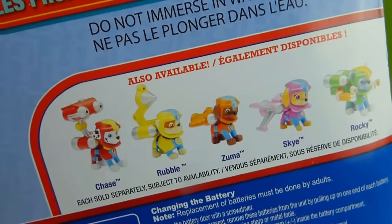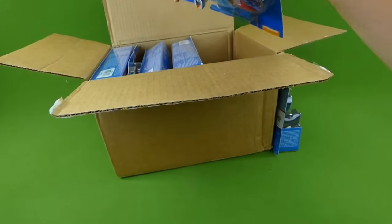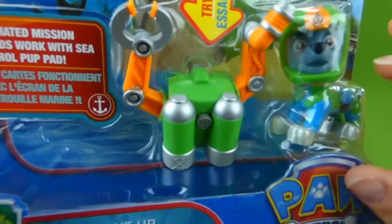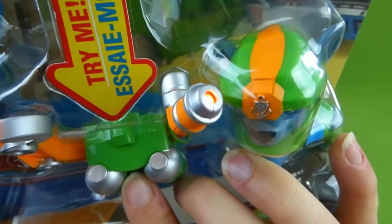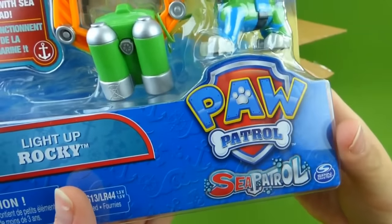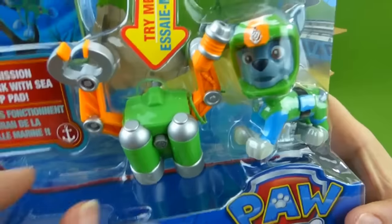And here are some of the other characters. So let's get digging in this box and see what we can find. What could be next? Who do you think this is? Rocky! It says, try me. So let's see. Oh, look at that. His lights up too. This is so cool. Rocky. Now wait a second. Rocky hates getting wet. What's he gonna do on a boat? Poor Rocky.